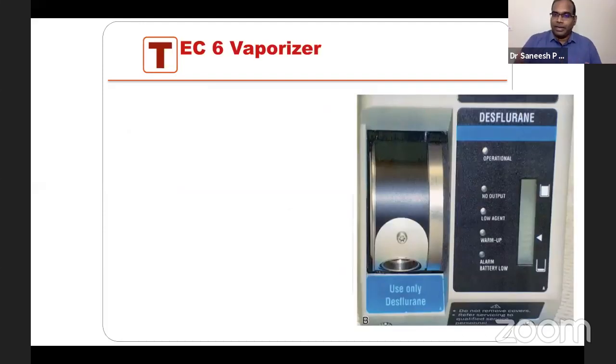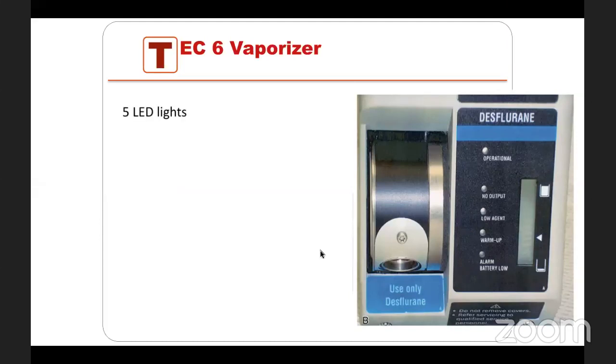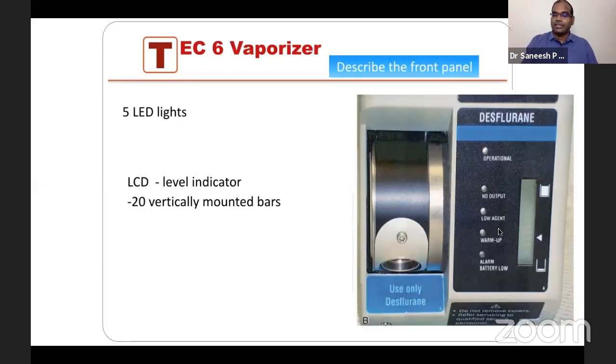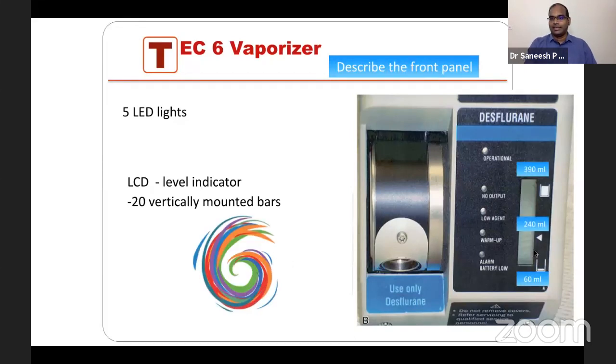One more thing. We have already mentioned the LED indicators. How many indicators here? You can count them. Five, sir. Five LED lights. One for warm-up, then operational, low agent, low output, alarm battery low. And there is one more display here for liquid agent level. So actually this is 5+1, 6 again. 6 LED indicators in front.